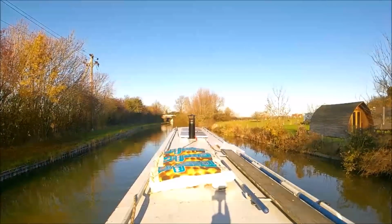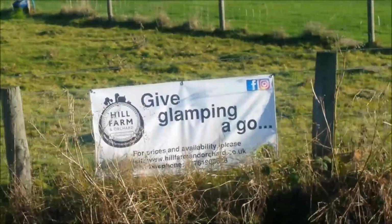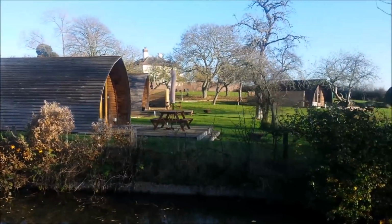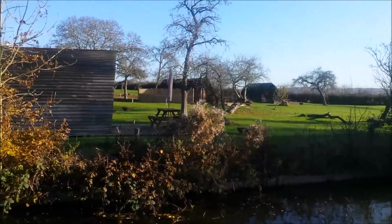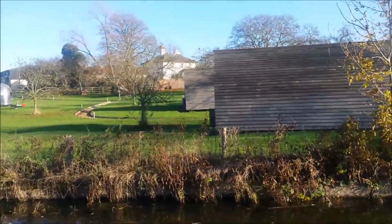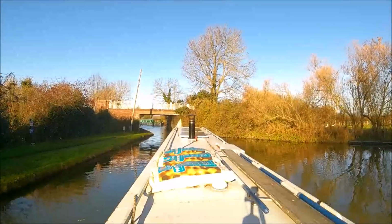There's a modern day thing coming up over there on the right. Glamping. There's like a glamping site there. Not sure they'd like it too much in the winter, but I bet that's lovely in the summer if you've got some nice company with you. They've even got a retro caravan over there.